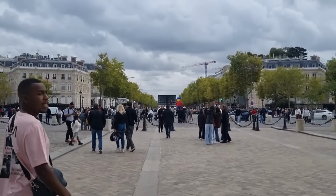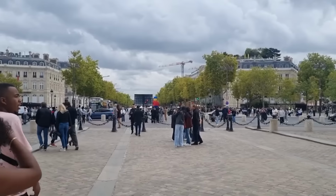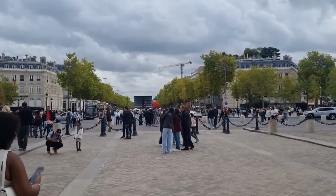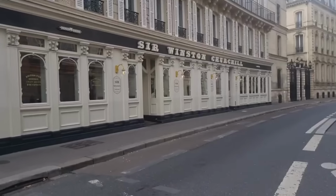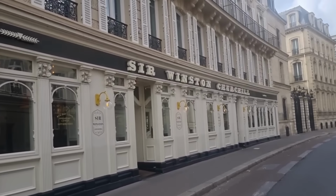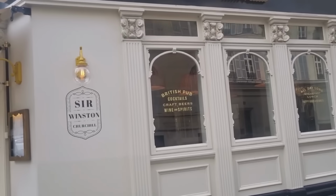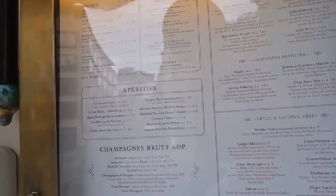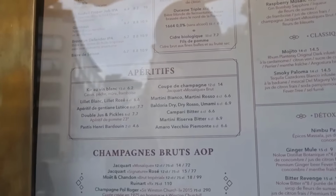I was just mentioning to Anne how special this place is. I says, well, here's the Eiffel Tower. Look what we found here, the Sir Winston Churchill. British pub, cocktails, craft beers, wines and spirits. Fancy entrance as well, get in there. So we look at the prices here.